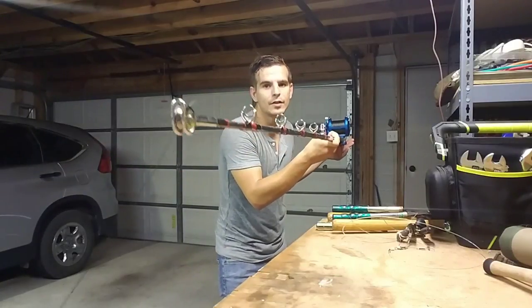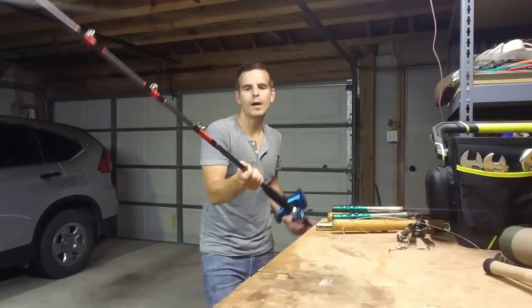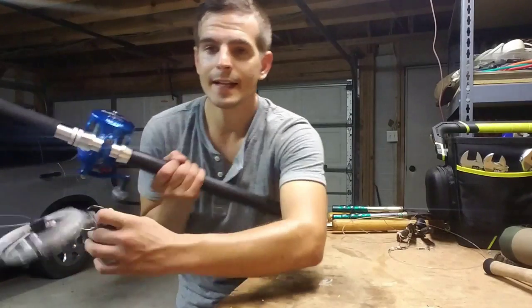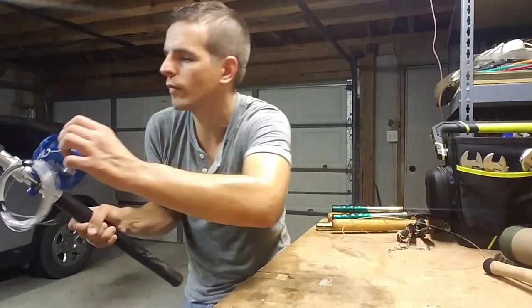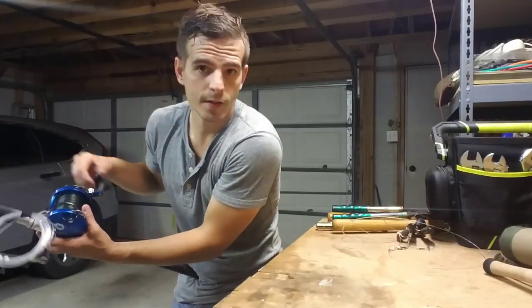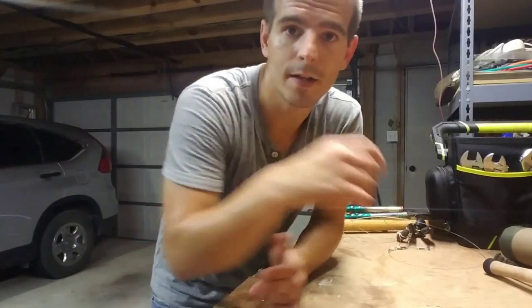This is the Penn Senator rod, and it is, I think, a 50 to 80-pound class rod. And it is worth every penny. It truly is a 50 to 80-pound class rod. It has a gorgeous metal reel seat. Aluminum reel seats are overkill for most rods unless you are going after truly big fish, pelagic species like sharks. I would highly recommend you have a rod with an aluminum reel seat, and that one does.